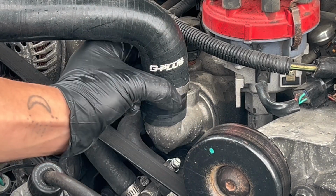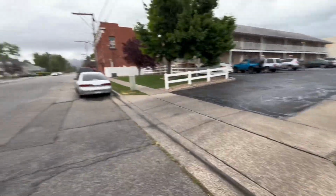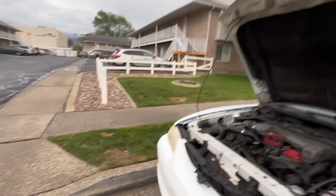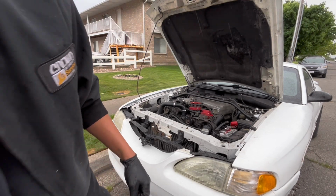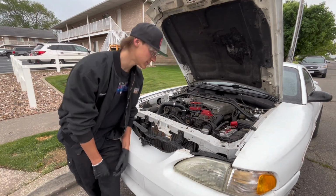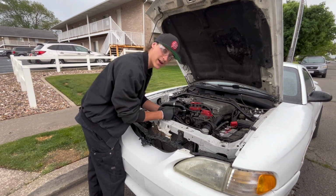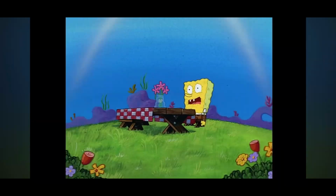Oh, and here comes rain. Well, as you can see, it's coming down a lot harder now. But you know what? That ain't stopping us. We're getting this done. We gotta go to track.